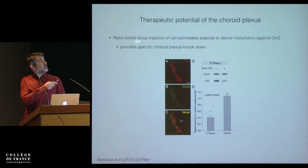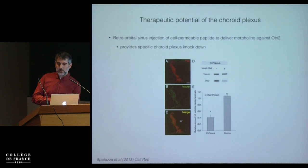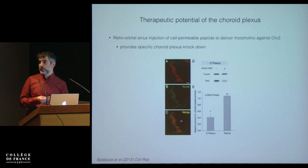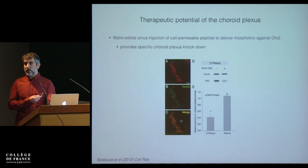So for this, we did retroorbital sinus injection, behind the eye, of morpholinos against OTX2 and showed that we are able to target specifically the choroid plexus, knocking down OTX2 protein specifically in the plexus and not in the retina. So this method can be used to knock down other genes in the choroid plexus. This is a temporary knockdown, and we need to also work on some permanent knockdown experiments or gain-of-function experiments.